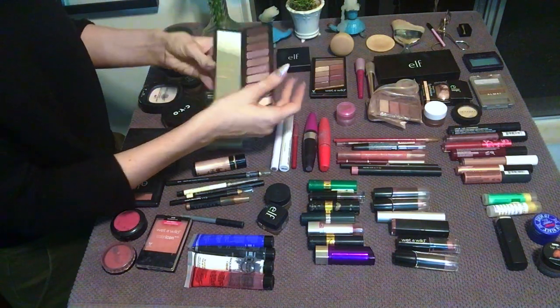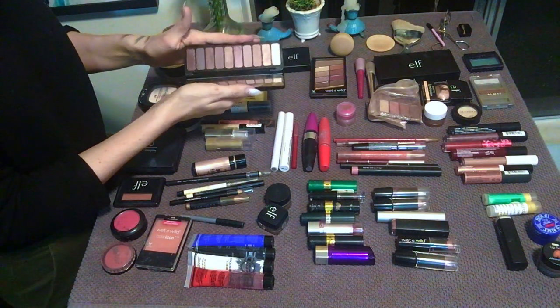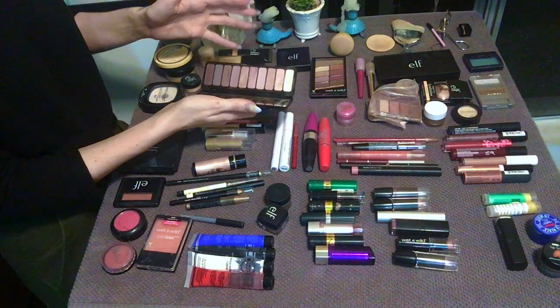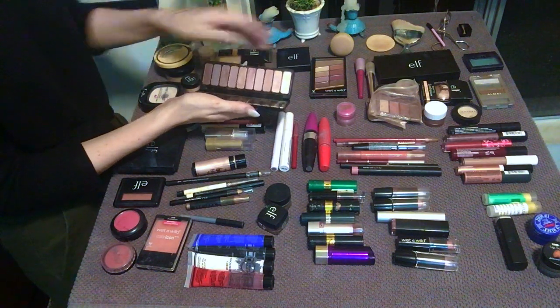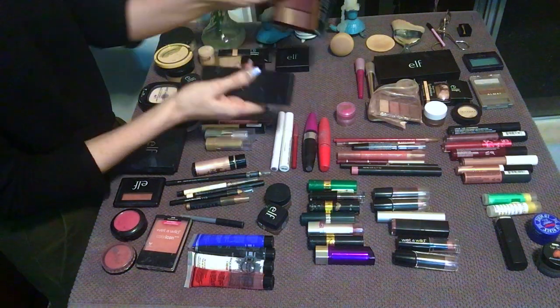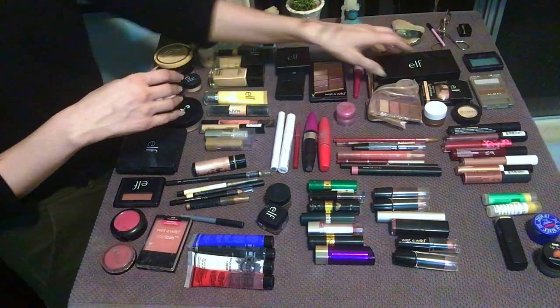This was the only palette that I had for a really long time, and it is the rose gold nude palette from e.l.f. I don't think they make it anymore, and this was the only eyeshadow I was wearing for a really long time, and then I decided I wanted to get into more warm colors, so now I'm not even really wearing it, but I will keep it because these are some solid palettes.